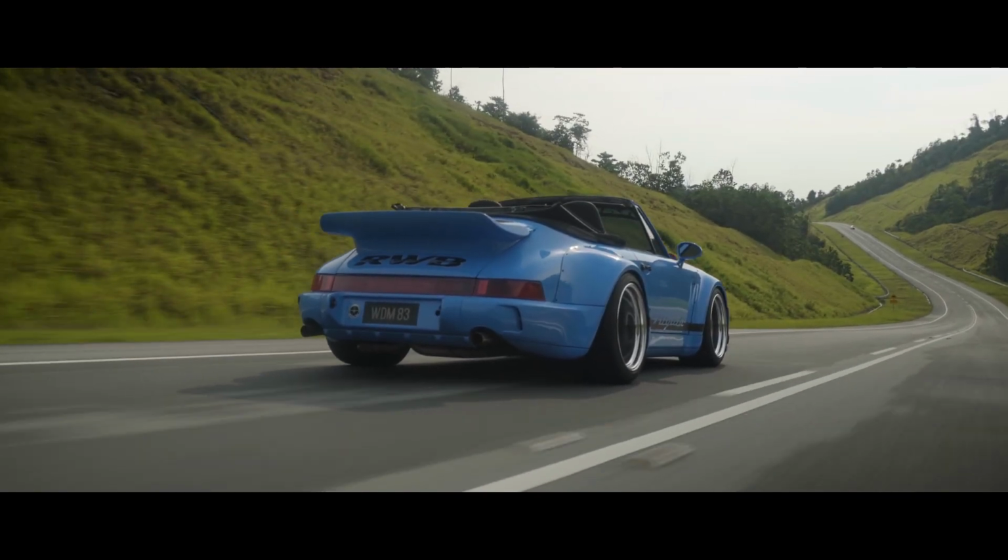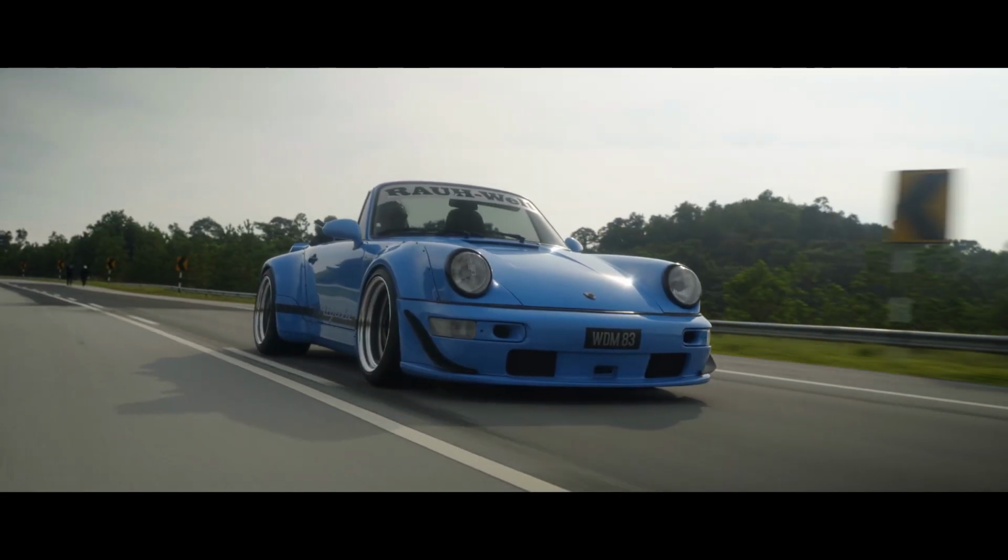It's wide. It just gives you a great stance, a great presence on the road. It's a standout basically.